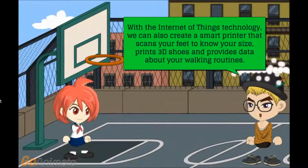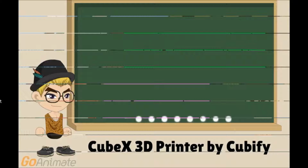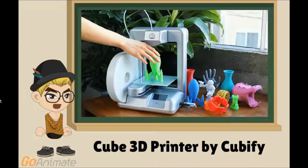With the Internet of Things technology, we can also create a smart printer that scans your feet to know your size, prints 3D shoes and provides data about your walking routines. Or perhaps you can use it to print your favorite sports equipment to maintain your health while you're working hard in school. As said in the SAIT Polytechnic orientation program for IT students on fall 2013, work hard, play hard and respect your body. The Cube 3D printer has Wi-Fi which lets you send your prints to the Cube directly from your computer.